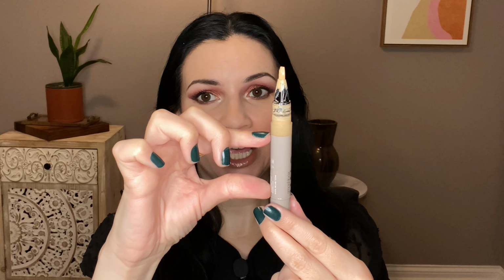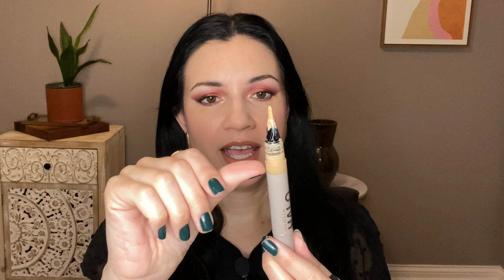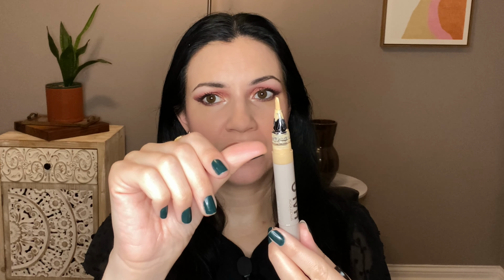And it's one of those click up pen concealers. It's a little bit messy, but I don't know how much I have left because the majority of the packaging is opaque from here to here. And the only part you can see is this part up there, which is obviously still full of concealer. So I've been using this very consistently, most days. So hard to say how much product is in here. That's a good question. 0.12 fluid ounces.